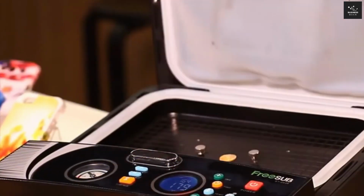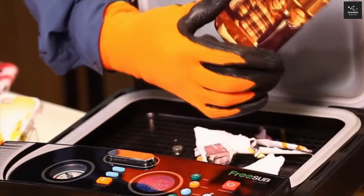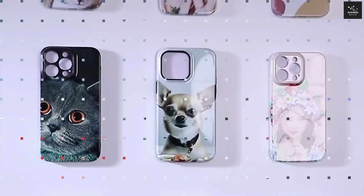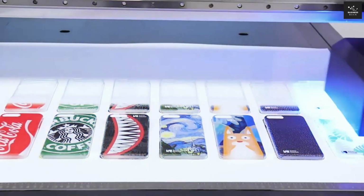This machine prints high-resolution, full-color images directly onto plastic, silicone, and even metal phone cases, turning ordinary cases into custom art. From fan art to branded merch, the possibilities are endless. It's compact, easy to use, and produces vibrant, scratch-resistant prints that last.